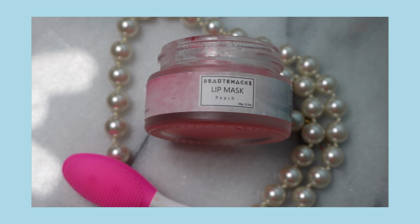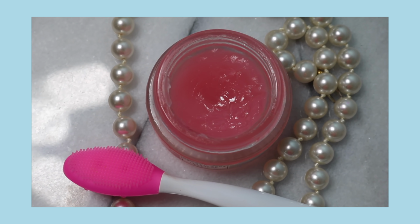My favorite lip tool is still this little silicone scrubber. I love it. I like to put on my Beauty Hacks lip mask and just go over it with that, wipe it off. And this is moisturizing enough where my lips still feel fantastic. Now, I also apply this afterwards if I'm going to sleep so that I can have a good amount and have it really sink in during the night. Another thing you can do is take coconut oil. I do that also, put it over your lips, take the scrubber and just go over them.